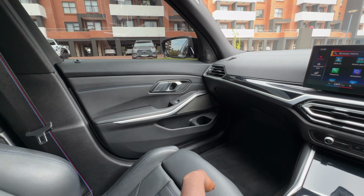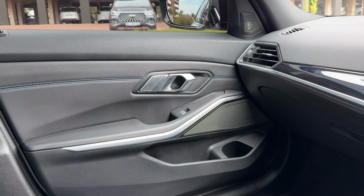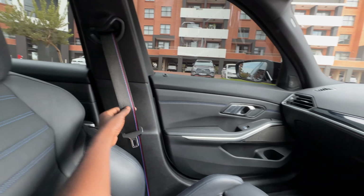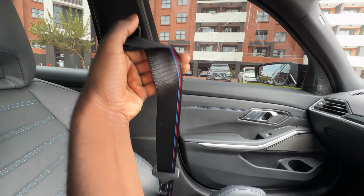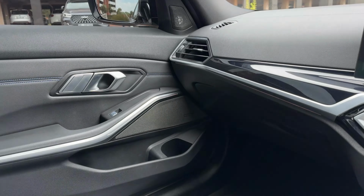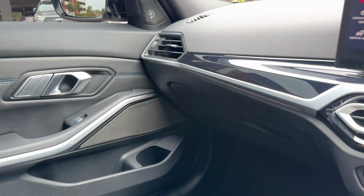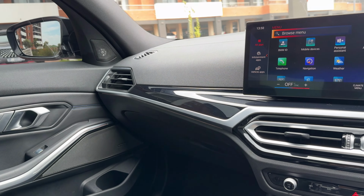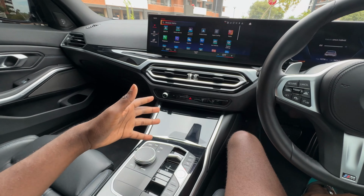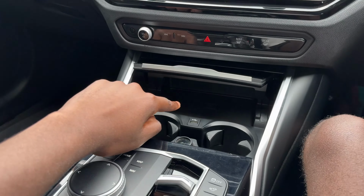And then on the door cards, we still have this brushed aluminium look that we get on the steering wheel. Looks really clean. As you can see here, we have leather, and then we have the 3 stripe on the seat belt. Clean. The stereo system, Harman Kardon, bro, this thing really bangs. Okay, actually, I'll play something in a few. Let's just cover everything.